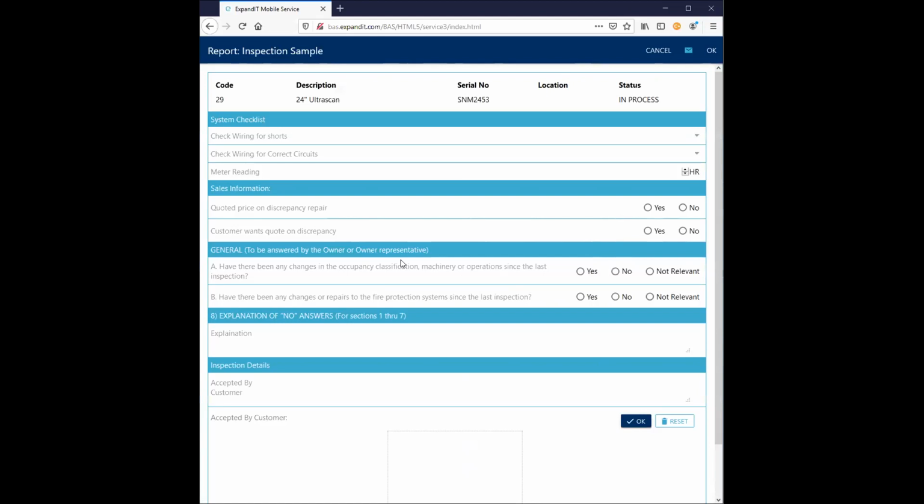We also can display things in a report. So as an example, on this report, I have displayed the service items that we are going out to work on. And you can see I'm working on this ultra scan. And then I can create these separators and create questions. So all of this is done within that report builder that we'll visit in the future.